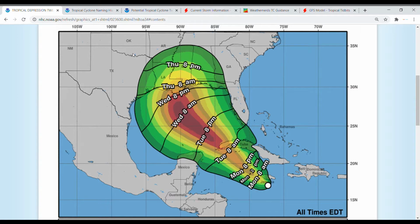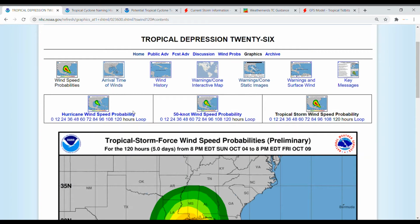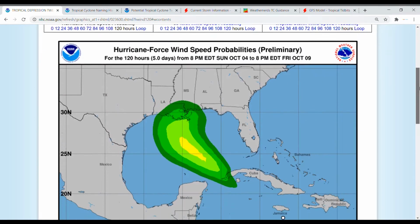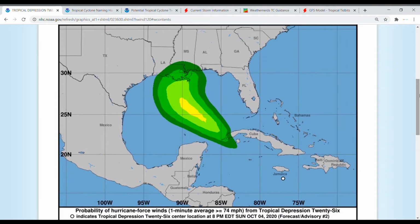Plenty of areas in this wind field here, from Texas all the way down the coast of Florida and even to the Yucatan and Jamaica. So plenty of areas in the impacts of this storm. Now if we go to wind speed probabilities and go to hurricane wind speed probabilities, you can see right now very low, 30 to 40 at the most. But again, take that with a grain of salt. This is very far out, so we definitely have to watch that.